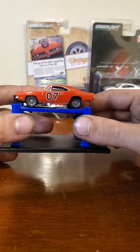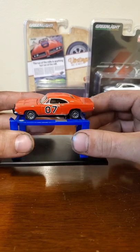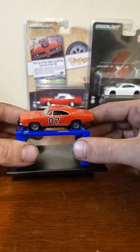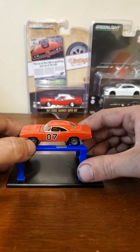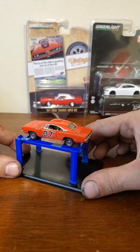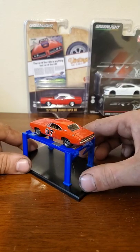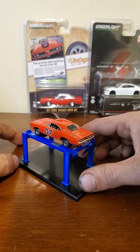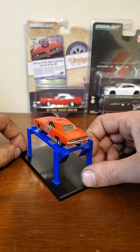And if we take a look inside, once again, we can just about make out the black roll cage and tan interior that would be found in the General Lee, as well as the American Racing Vector SE wheels. So this one, although it does have a number 7 on the side, is begging for a big flag on the roof. Maybe I'll put an Irish flag on it, because I'm Irish.